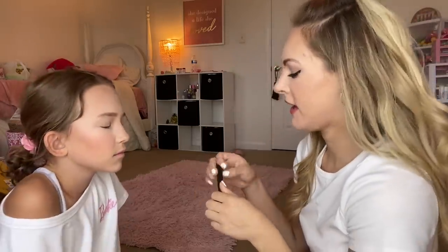Okay. Do you do eyeshadow? I don't. Actually, fun fact, I never do eyeshadow, just eyeliner. You just have to stay really still. Okay, so how would I lay down? I'm going to be using the Maybelline Liquid Line Stiletto for her eyeliner.